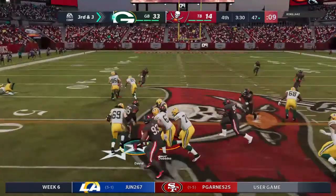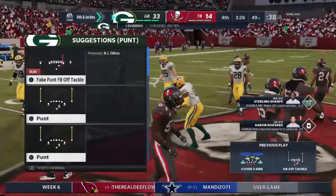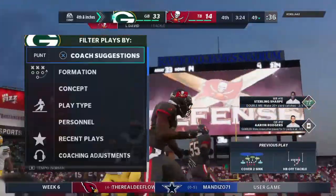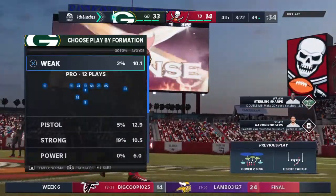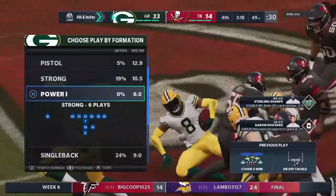Another run here with Dobbins. And he will be very close to a 1st down, but I see the closed fist of the referee, and that means 4th down. Just a gain of 2 there, and it's going to bring up a 4th down.